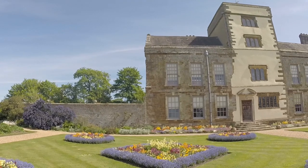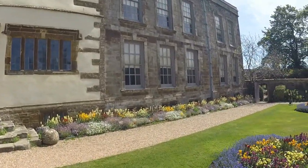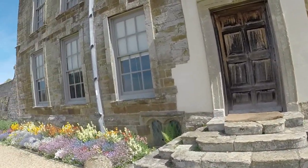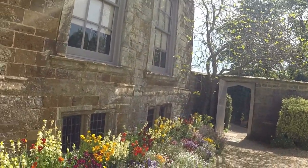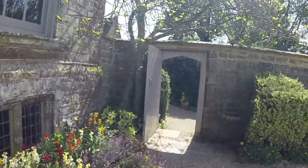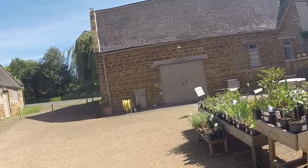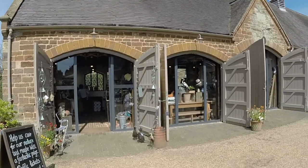The house has been in the hands of the Dryden family for over 400 years, and it's currently kept in the way of Sir Henry Dryden, who was master of the house from 1837 to 1899. As most National Trust properties do, it comes with a shop and a tea room.